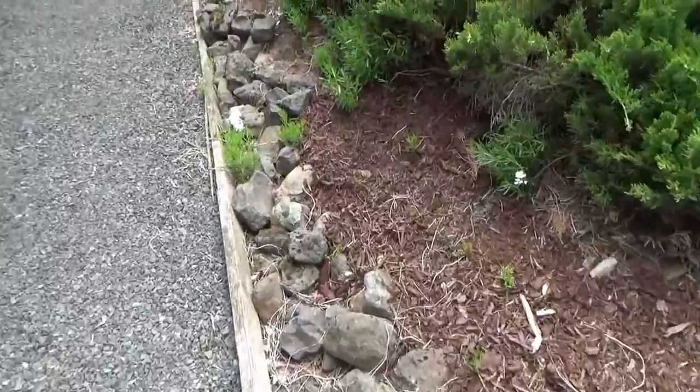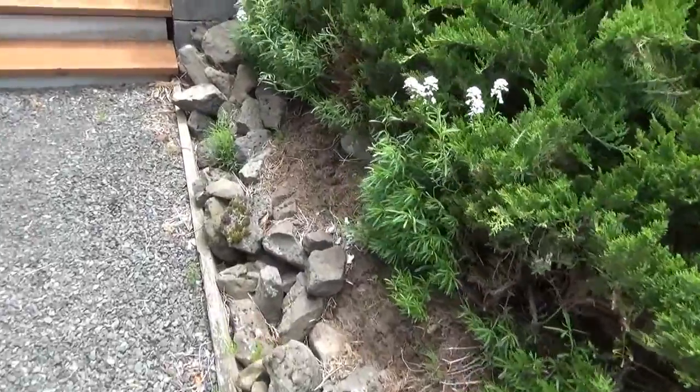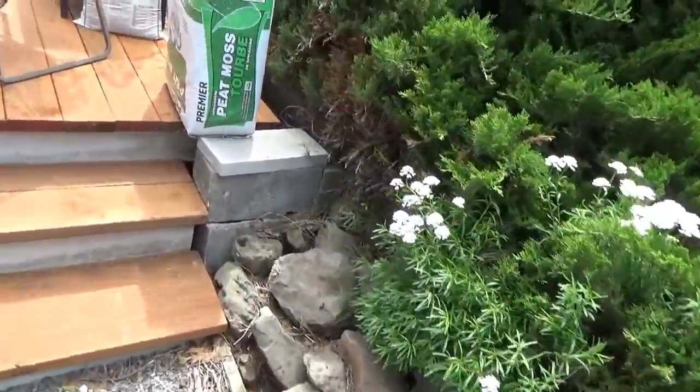And that's the state of the garden. So I'll post another update in a couple of weeks.